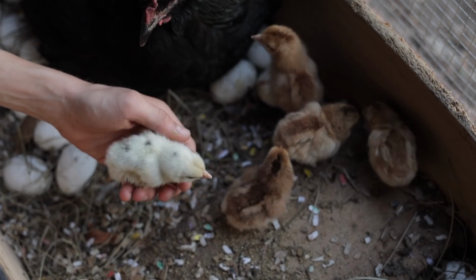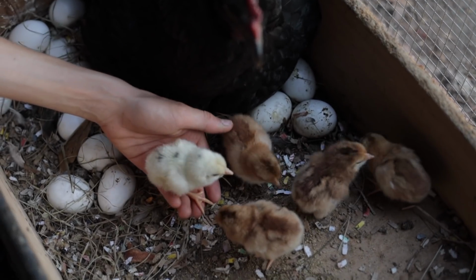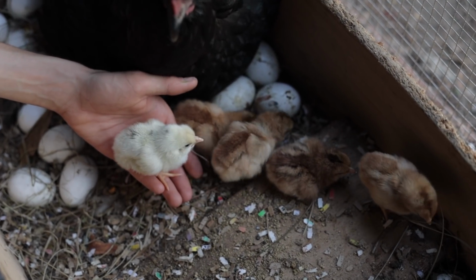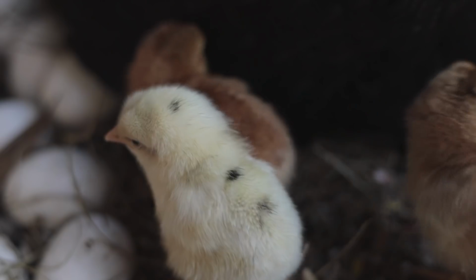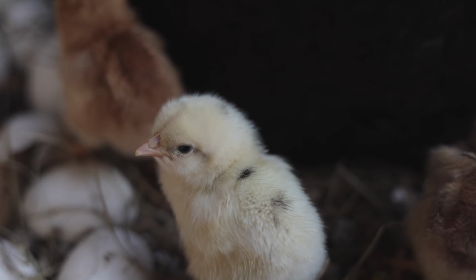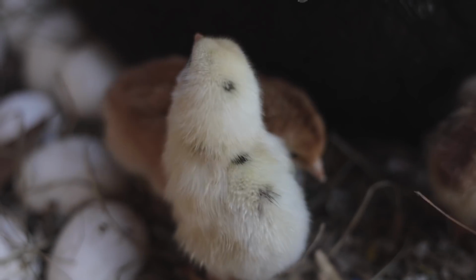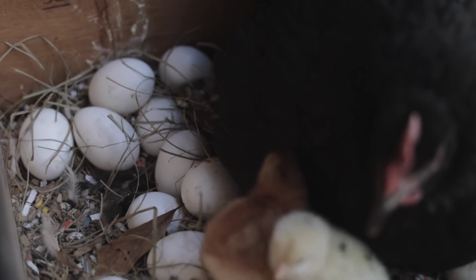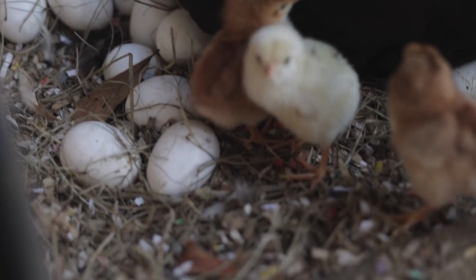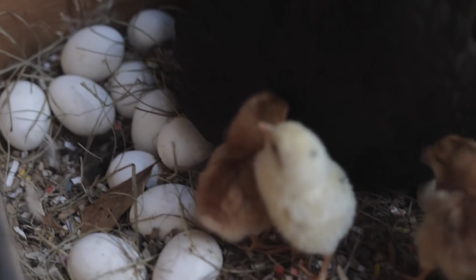Get out of the way, little punk. One more. There's number 5. Good mama. She's got spots. Probably those California white Leghorn derivatives that have the spots on their backs. Yeah, because she was just sitting on a whole bunch of white eggs. And you could see all the eggs that were dumped out here. That's ridiculous. She's still sitting on a mass mess of eggs, and most of those eggs are going to be spoiled.